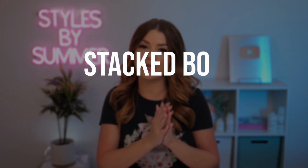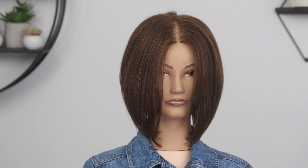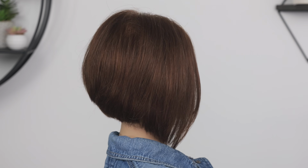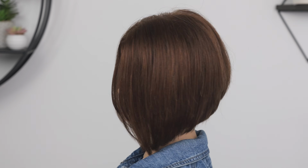A stacked bob, you should aim for a trim every 4 to 5 weeks, as this is the most detailed cut. If you like that tight look with a clean angle going forward, that's going to grow out faster than you think. The back often tends to grow faster than the front, so the cut can start to lose that look of that sleek line. Obviously, everyone's hair grows at a different speed, but if you love your lob, bob, or stacked bob, they do require more frequent trips to the salon versus other cuts.